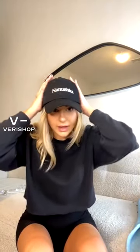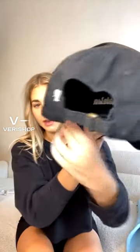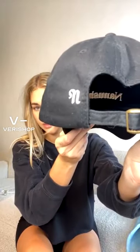This hat was one of the first things I added to my cart. And I'll show you guys again. This is all embroidered, which is so high quality. A little N on the back, which is so cute. And then it has this adjustable situation on the back, but I love it. A hat, like I said, is totally a staple for off-duty model fashion because you can dress things up, dress them down. If you're having a bad hair day, you can just throw it on and it works.